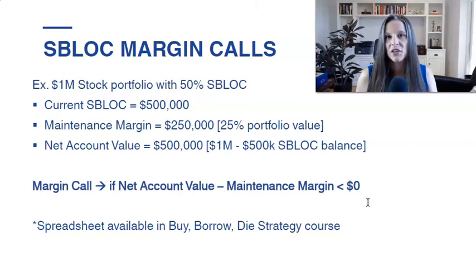But it's important that you understand this. Again, I don't see this talked about a lot. I've seen some people talk about margin calls on SBLOCs, but I've never seen it done correctly. So it's important that you understand, yes, it's a risk. Don't let it deter you necessarily from doing an otherwise good strategy if the strategy makes sense for you.